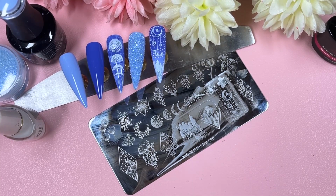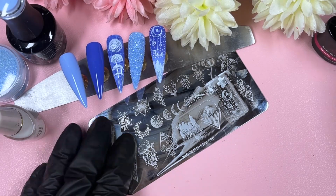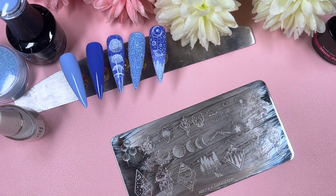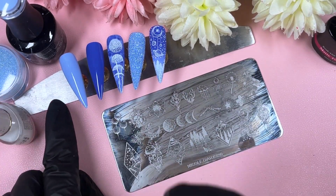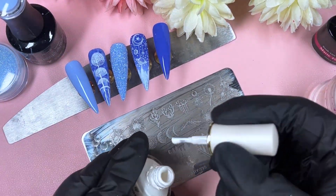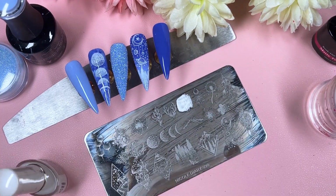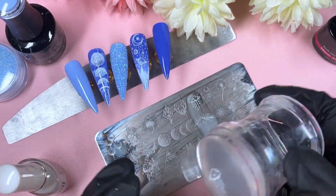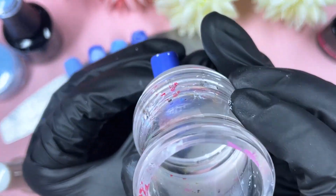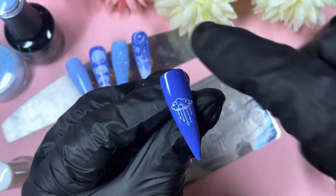So I'm just going to clean up my plate, and I don't know if you can see right at the top, you can't really see now, I just took the plate, but at the top on the right hand side ish, not fully to the right, but just about in the middle, there's this cloud with these lines sticking down from it, and I really like the cloud and not so much those little lines, but I thought let me stamp the first little cloud down with those lines on the dark purpley bluey nail in the center.